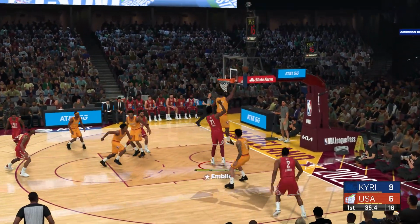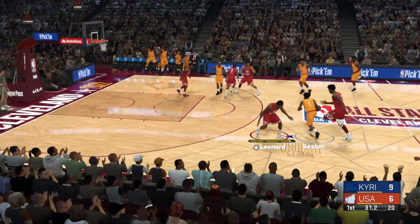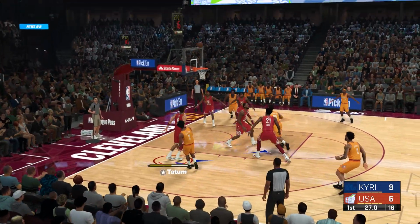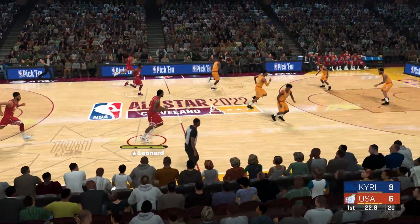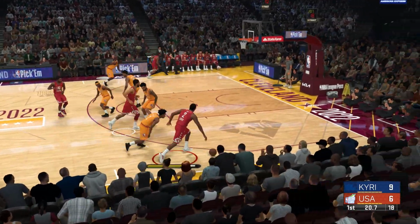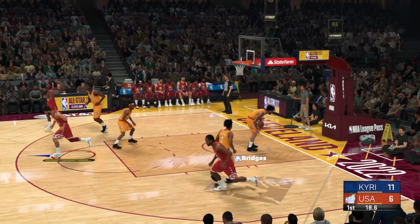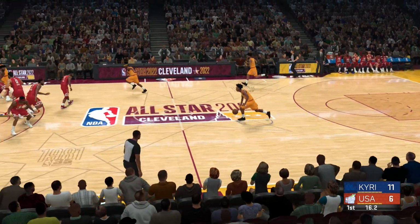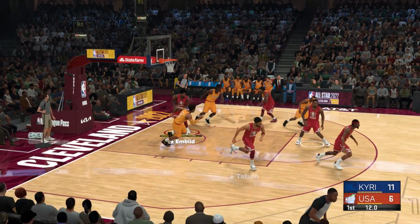Tatum finds Embiid. And the rejection by Jackson. Here's Sexton. And the first shot of the night for him missing. And it's Leonard with the ball. He'll bring it up for the East. It's a three-point game. And slam dunk by Tatum. Tatum making a lot of noise with these points now. He's an impact player. Make no doubt about it. Capable of turning the game all alone.